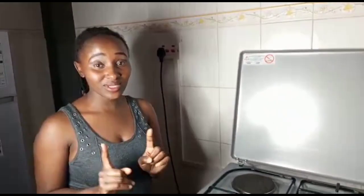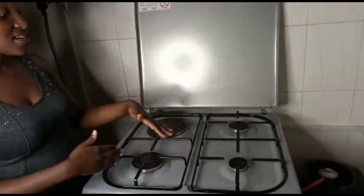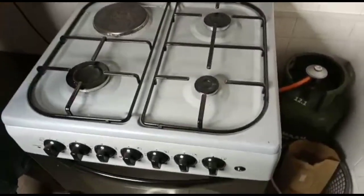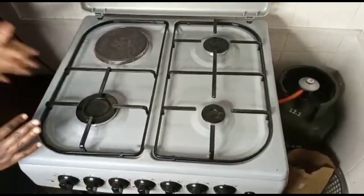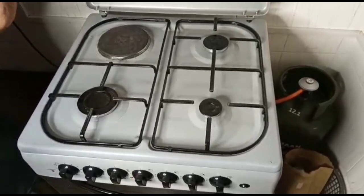But one thing I've noted about it is the spacing between the burners. It has a sufficient gap, and I can comfortably cook with two large sufurias. I get there are some gas cookers that are very, very squeezed, but for this I appreciate the fact that it is very well spaced, and I can use large sufurias comfortably.